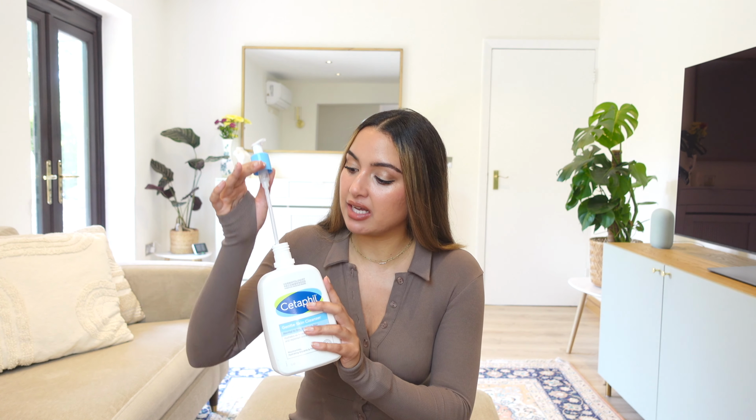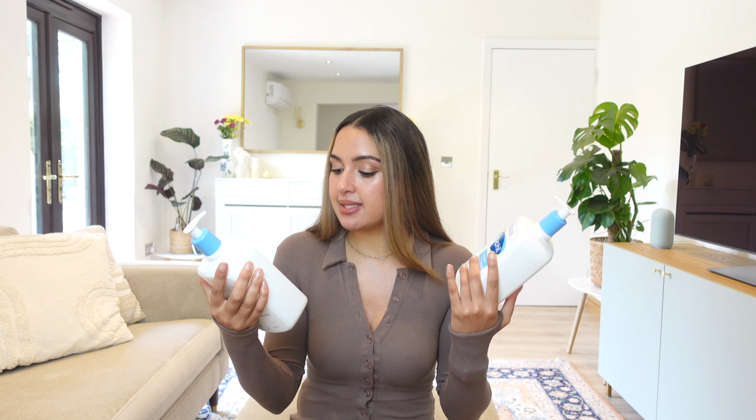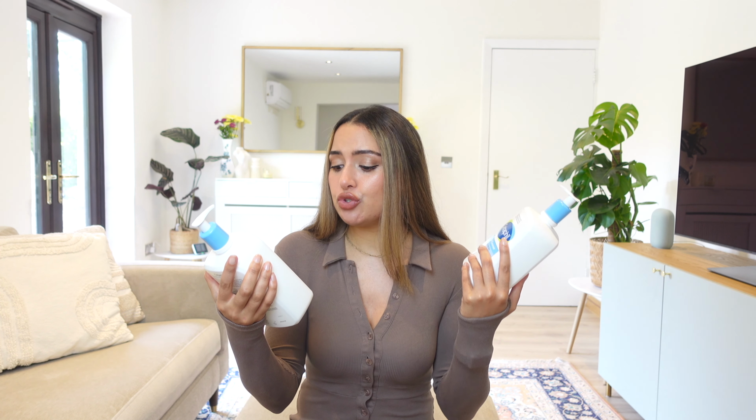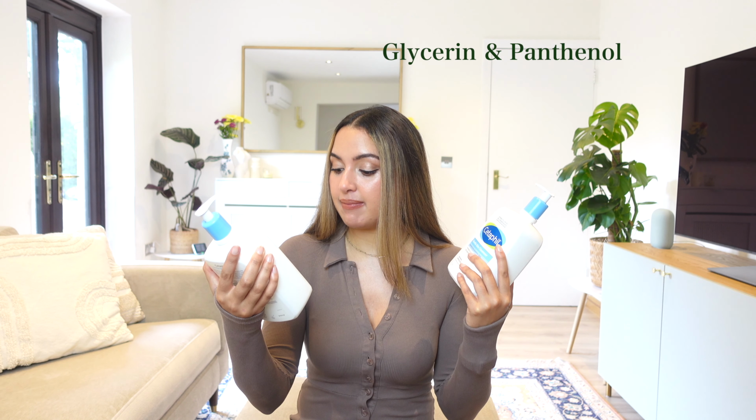Cetaphil has your back. So yeah, this one's nearly done, so I've just kind of ended up like pouring it out. But it's gentle on the skin. They have reformulated, so this now contains niacinamide as well. Normal to dry skin, sensitive skin, hydrates as it cleanses to soothe and replenish skin's moisture. So yeah, it also has hydrating glycerin and panthenol.